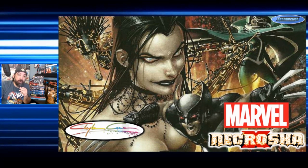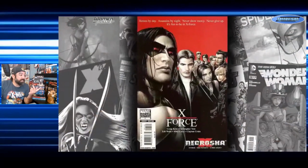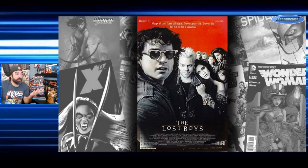All right, so our first one we're going to start with was, I think, the opening book, basically the issue 0 or part 1 of Necrosha, and that is this Lost Boys cover. Pretty cool. This number 1, I dig it. You could see it pretty clearly. If you didn't recognize it, here it is. It's pretty well done. Everybody's positioned really well. It's not a stretch to figure it out.